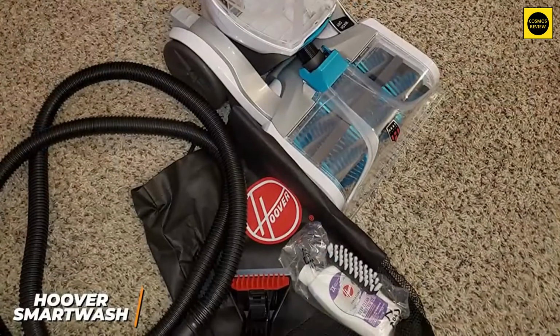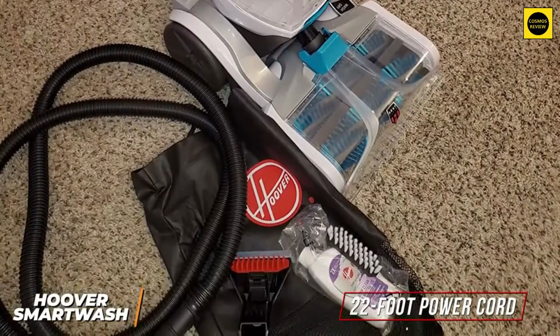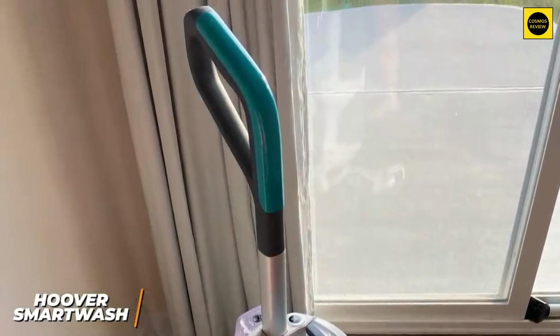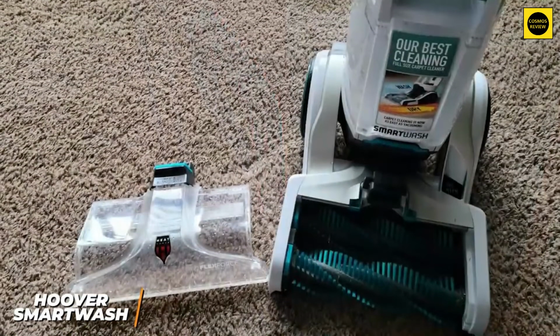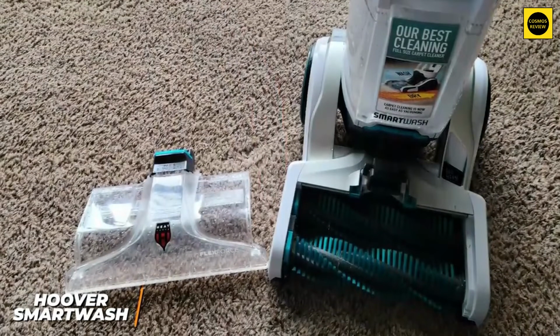You get a user-friendly assembly process, a long 22-foot power cord, and a low-profile build to fit underneath furniture. I like that it has a triggerless handle, so you don't need to constantly hold a button. The removable nozzle allows you to easily maintain the brushes, and the dirty water tank has a large opening for deep cleaning.